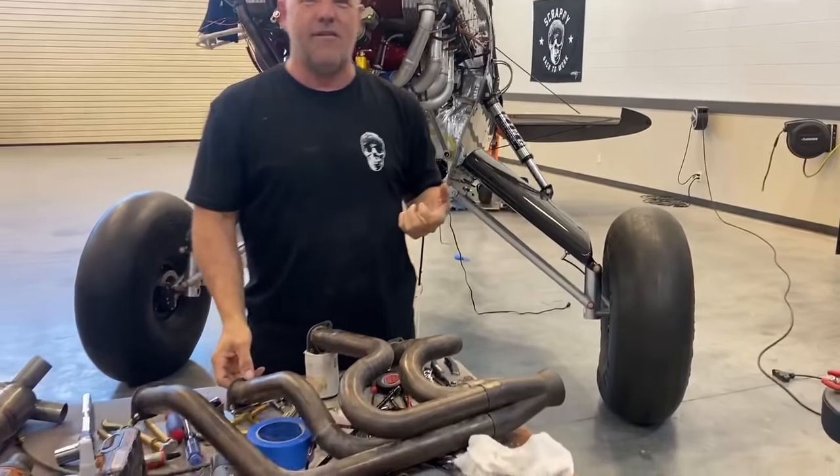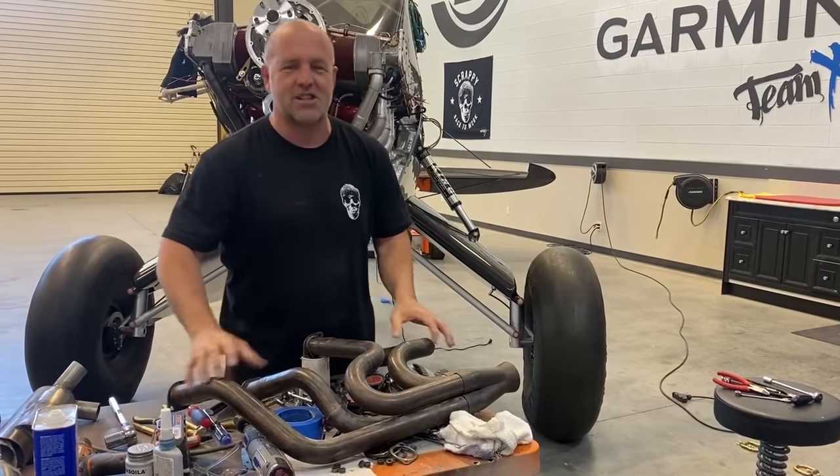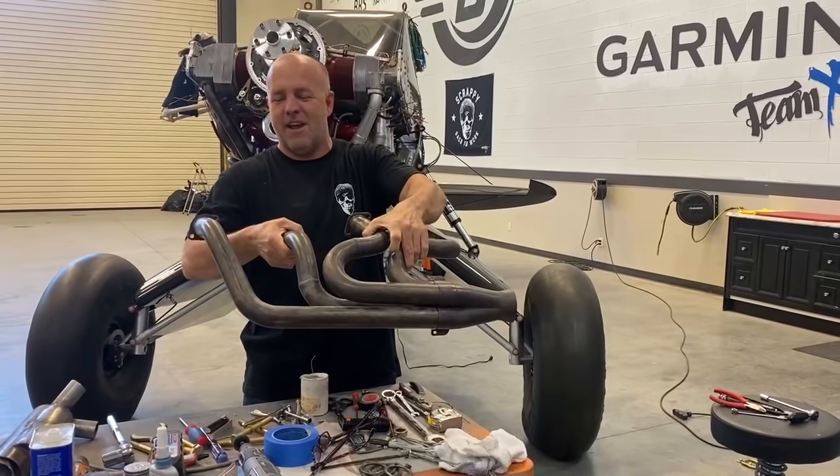I think you'll hear it when I fire it up. It's a lot more work. I'm gonna buff and polish these up. It is scrap parts for Scrappy. This came out of the racer.